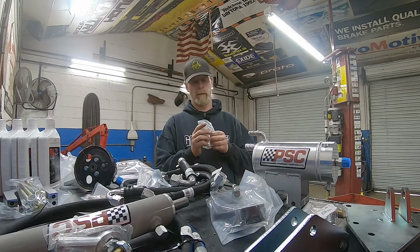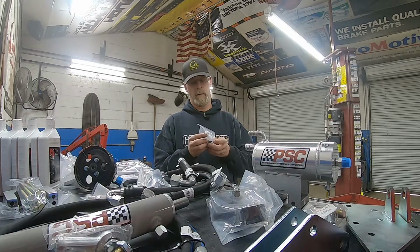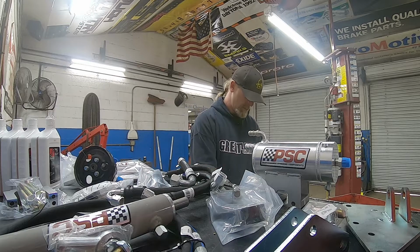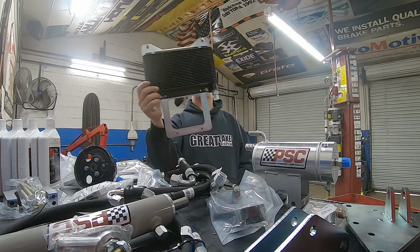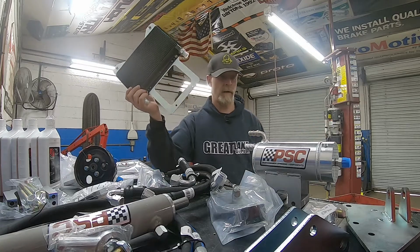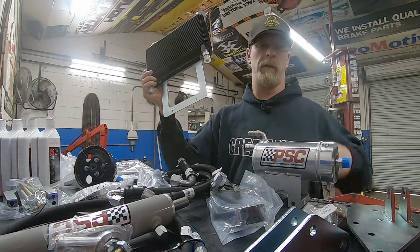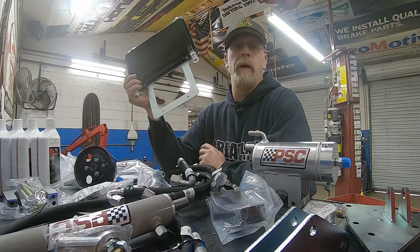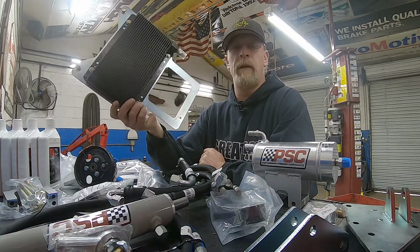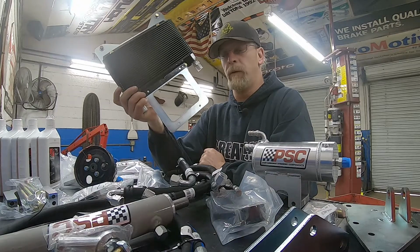And we have some thread locker, some hydraulic fittings, and the cooler, because this system is going to build a lot of heat. These hydraulic systems build heat. It's not an absurd situation, but you build heat. You're going to want a good cooler. These plate fin style coolers are probably the most effective way to cool the system down.